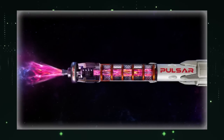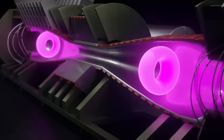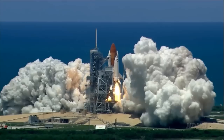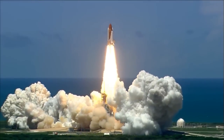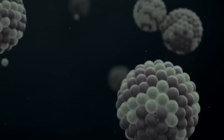But before we delve into the marvels of fusion propulsion, it's essential to understand its foundation. Nuclear propulsion uses the massive energy from nuclear reactions to push a spacecraft forward. Instead of burning fuel like our current rockets, it heats up a propellant using nuclear energy. But this idea is nothing new.